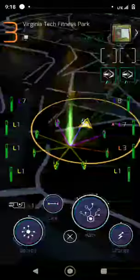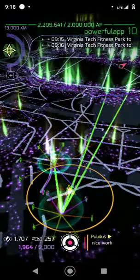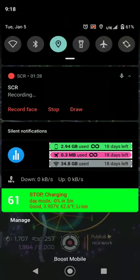Hacking unsuccessful. Cooldown active. 1 minute remaining. Ooh, hold on. XM reserves.